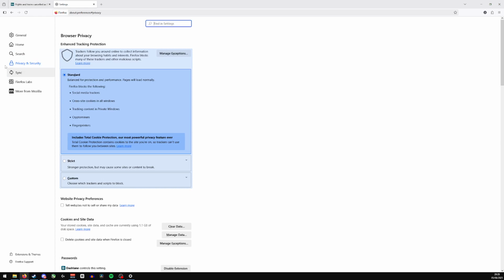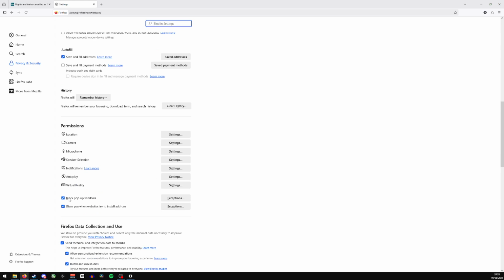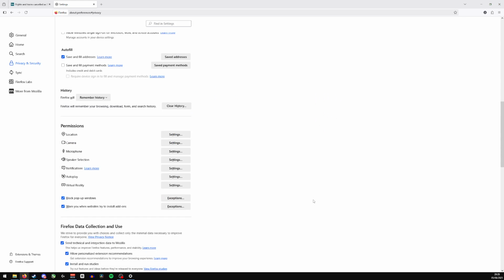Once you've clicked on this, this will bring you to the Privacy and Security tab, and from here you can of course manage the exceptions if you'd like enhanced tracking, and of course scrolling further down to Permissions, you can also under Block Pop-up Windows add this website as an exception.